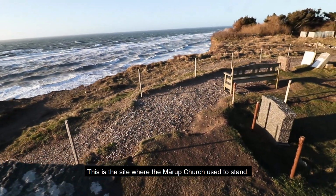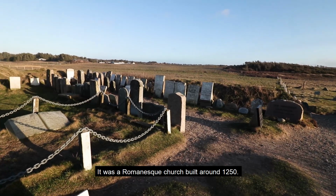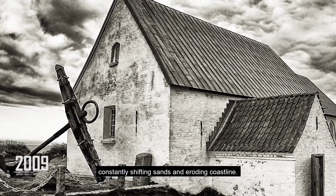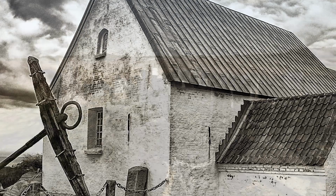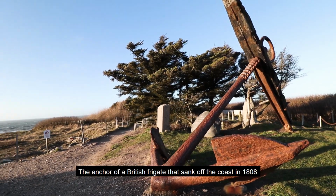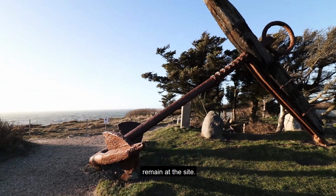This is the site where the Mårup church used to stand. It was a Romanesque church built around 1250. The area is noted for its windswept landscape, constantly shifting sands and eroding coastline. The church was dismantled to prevent its falling into the sea. The anchor of a British frigate that sank off the coast in 1808 remained at the site.